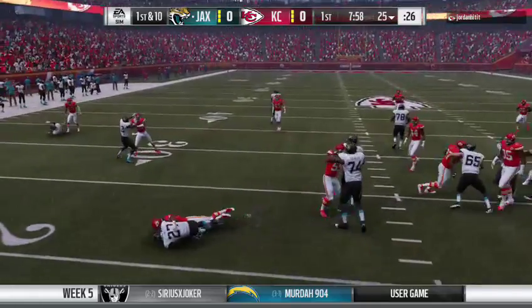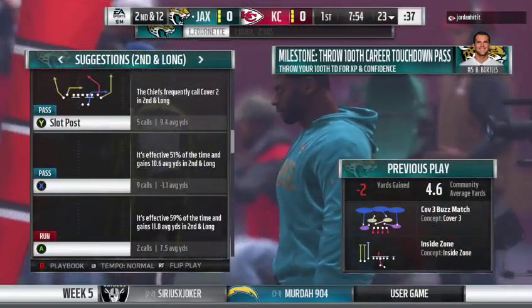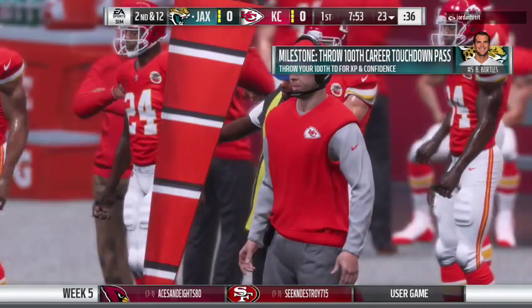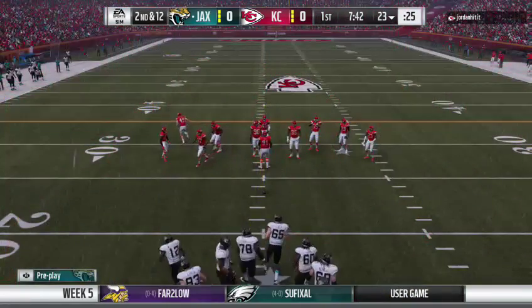A first carry for Leonard Fournette. And that play going absolutely nowhere as he's belted before he could get out of the backfield. It'll wind up being a loss of 2. And that'll make it 2nd and 12. Here we go.